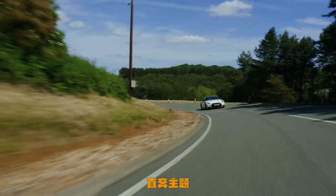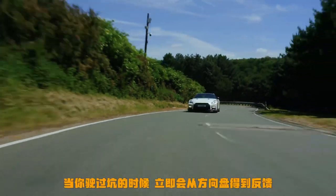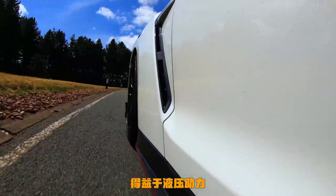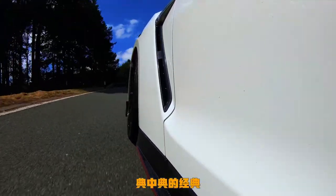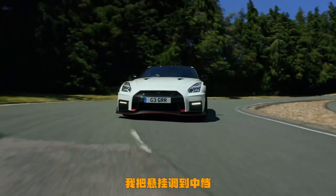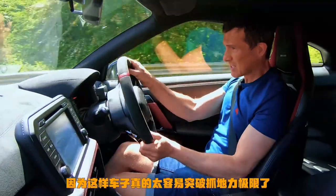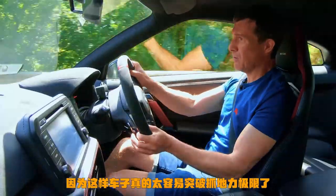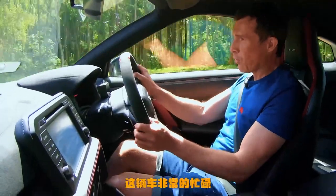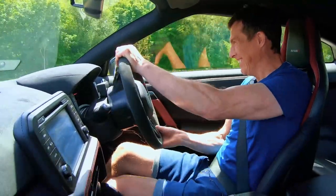So straight away, this thing feels like an absolute monster. The steering, you notice it, you go over bumps, it kicks back to you through the steering wheel because you've got hydraulic power steering, old school style. I've got the suspension in the medium setting, the drivetrain in aggressive, and the stability on, because this will break traction, it really will. Even though it's got loads of grip, it's got loads of power as well. The whole car is busy, shaking, wobbling, telling you what's going on.